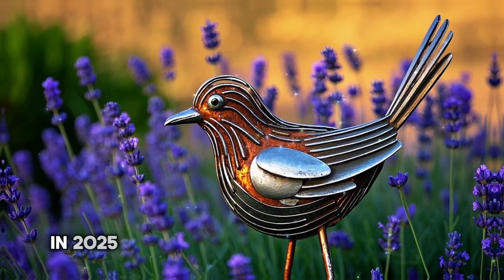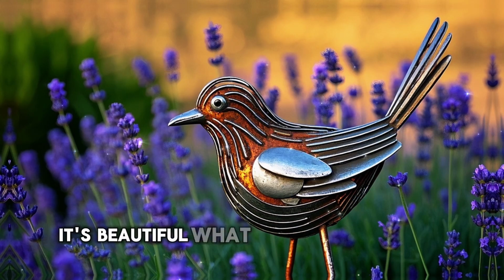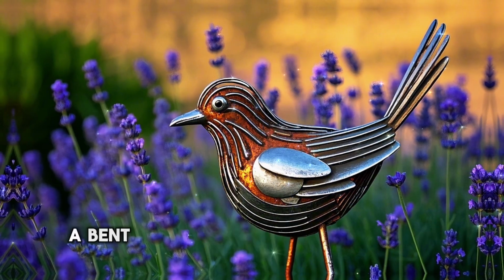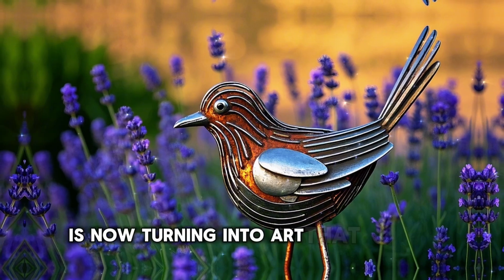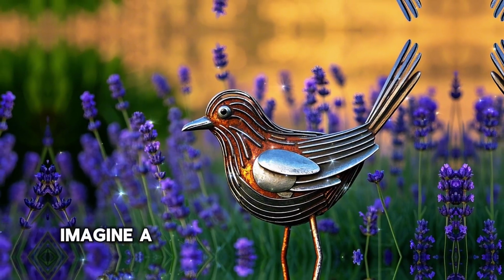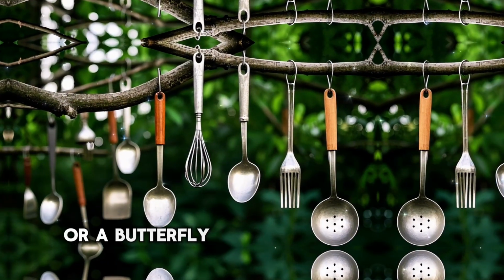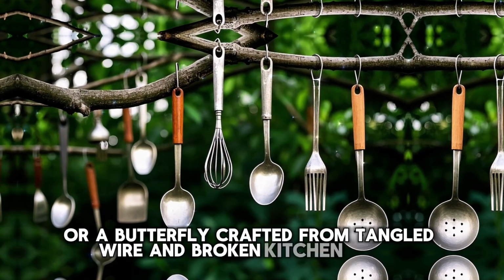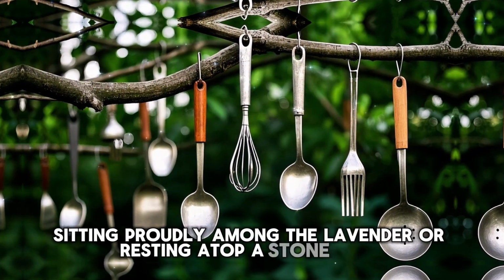In 2025, repurposed metal isn't just useful, it's beautiful. What once was a rusted wrench, a bent spoon, or a discarded bicycle chain is now turning into art that dances with the wind and glints beneath the sun. Imagine a hummingbird sculpture made entirely from old garden shears, or a butterfly crafted from tangled wire and broken kitchen tools, sitting proudly among the lavender or resting atop a stone wall.